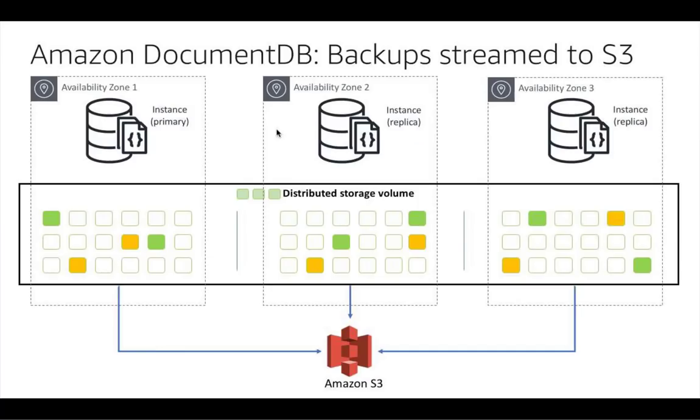Right, so this is what the architecture looks like. From that distributed storage volume, we're syncing those backups to S3, which provides a tremendous amount of durability. But again, it offloads the database from having to do that task. It gives you better performance. So let's go ahead and do a demo of backup.